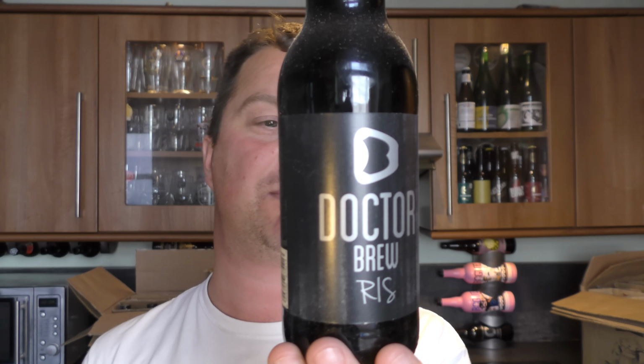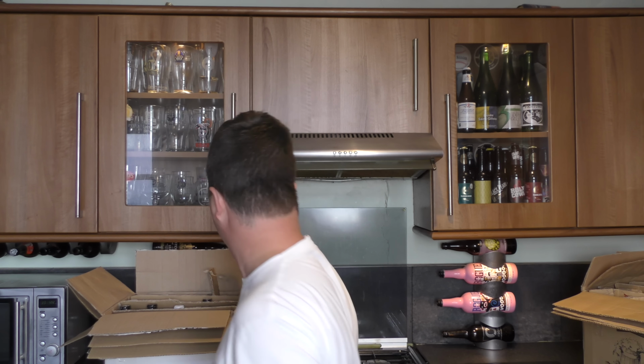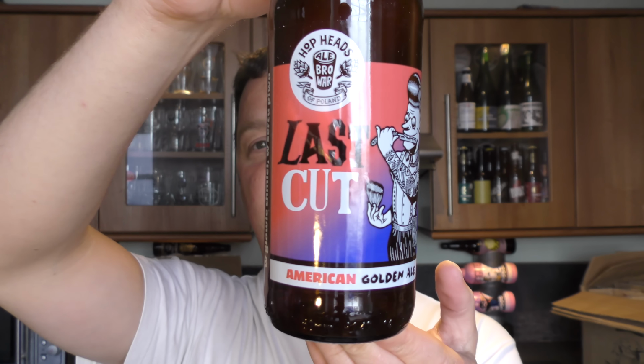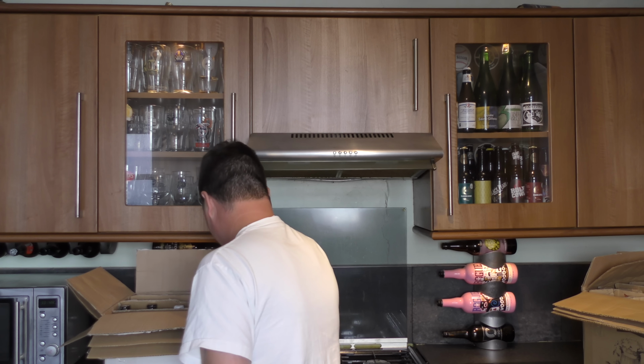Oh, look at this. Dr. Brew Russian Imperial Stout. I've had this barrel aged last year at the Wrocław Beer Festival. Absolutely brilliant beer. 10.5% ABV. Yep, that's right. Seriously running out of tabletop room here. Hopheads of Poland, Brewer Ale Brother, Last Cut, American Golden Ale, 7.1% ABV. The Polish craft beer keeps on coming. Look at it.